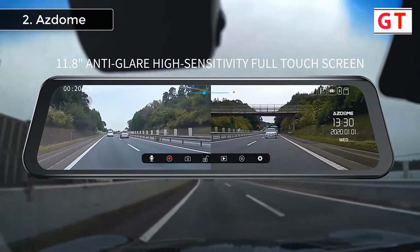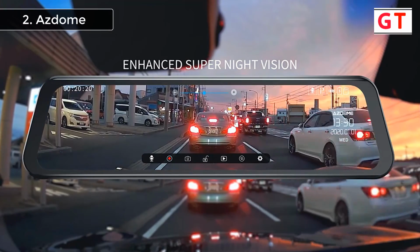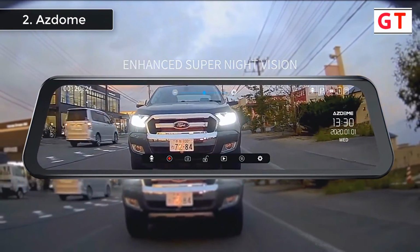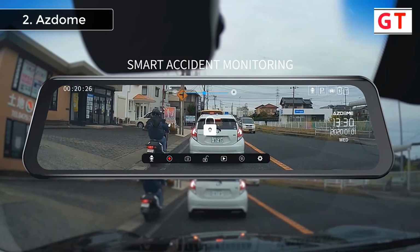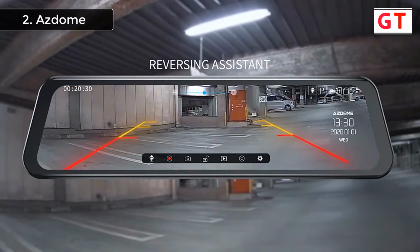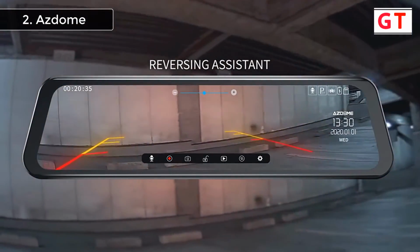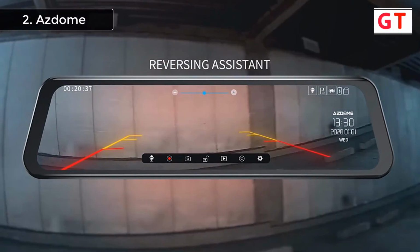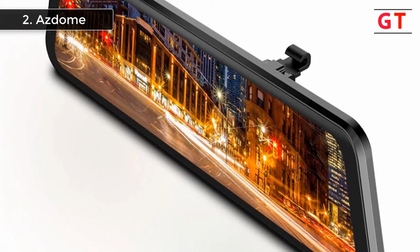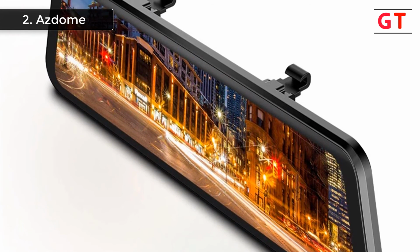Enhanced Super Night Vision. Our cameras adopt G sensors with an f1.8 aperture which can capture dual 1296p high-definition footage even in low-light conditions. They can filter overexposure from vehicles' headlights and provide you with a sharp and crisp image, ensuring driving safety at night. Parking Assistance Mode. While your vehicle is off, the parking assistance function serves as a surveillance camera system. The camera automatically switches to the rear image when reversing, making parking a breeze.